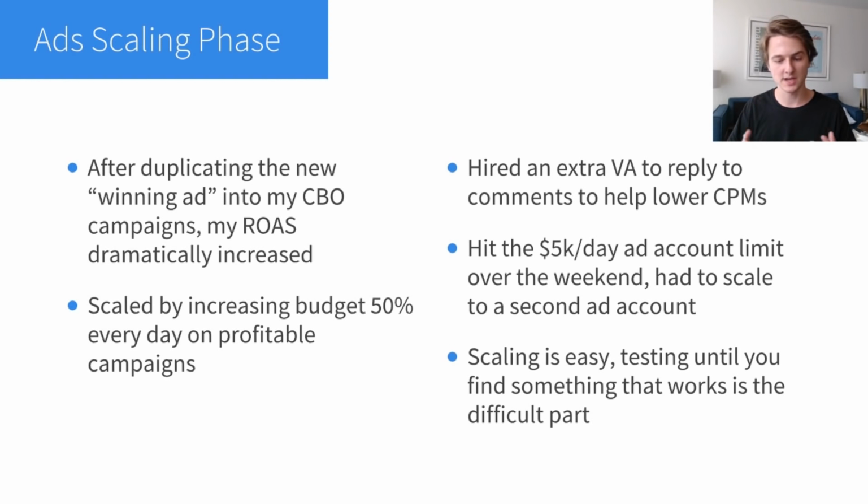And scaling to a second ad account can work well, but for me it was a problem because it caused a lot of audience overlap, and it was just much easier for me to scale the same CBO campaigns that were already profitable, right? All I needed to do was keep increasing by 50%, but since I hit that barrier, I couldn't do it. And so what I would recommend is that if you're getting close to hitting that 5K a day account limit, make sure to get on a chat with Facebook support as soon as possible and just ask them to double it.